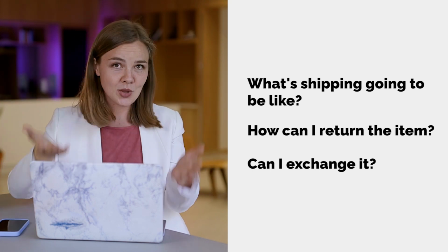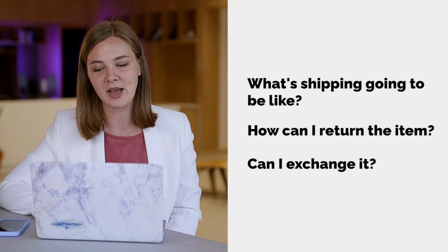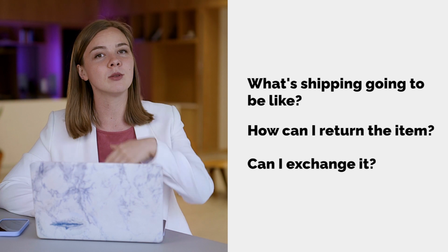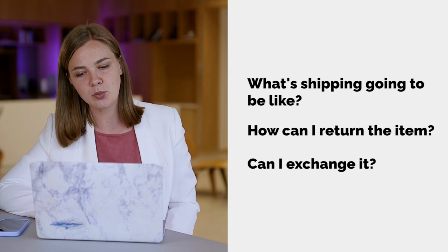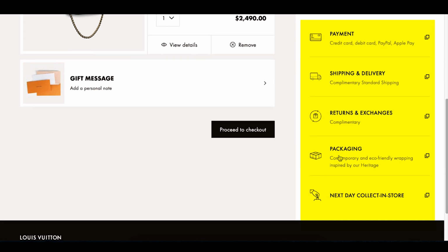And so if you answer those questions right there and don't make your shoppers go somewhere else, then you're doing a great job and they're more likely to finalize the purchase. And that's exactly what Louis Vuitton is doing here with payment, shipping and delivery, returns and exchanges.